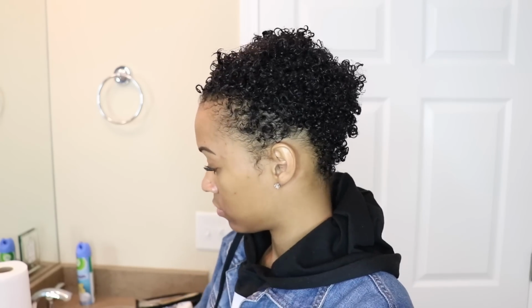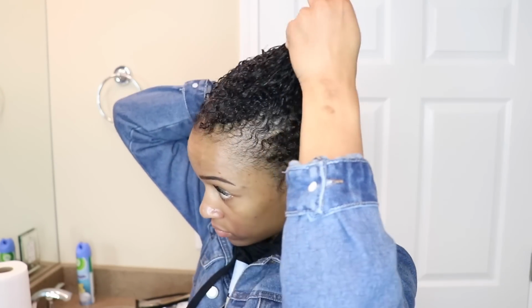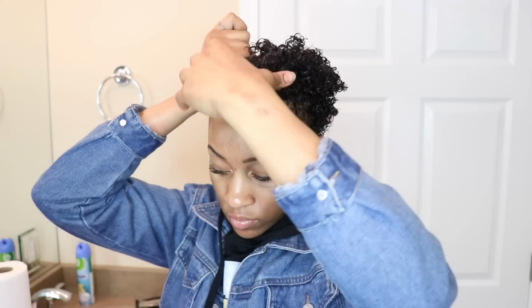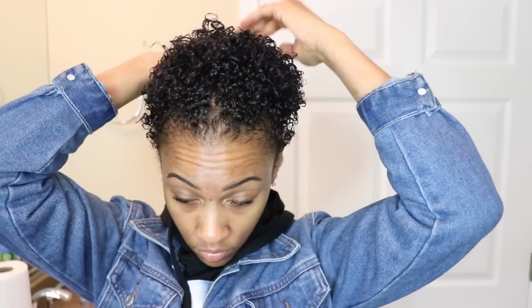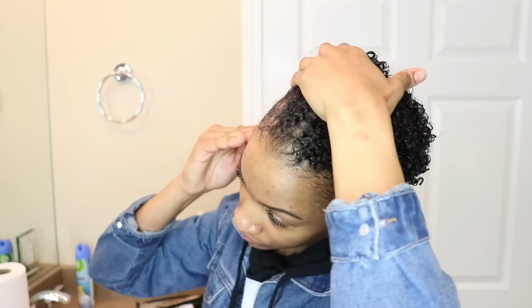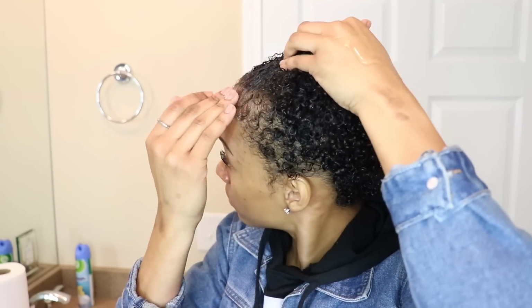And then I am taking right now some of the styling gel, and I'm just applying some of that to see if it would give me an extra hold, just to see what it does and if it mixes well with the Intense Curl Cream. So now I am taking the styling gel and I'm applying it to my edges and baby hair, and I'm just going to try and lay my baby hair with the styling gel.